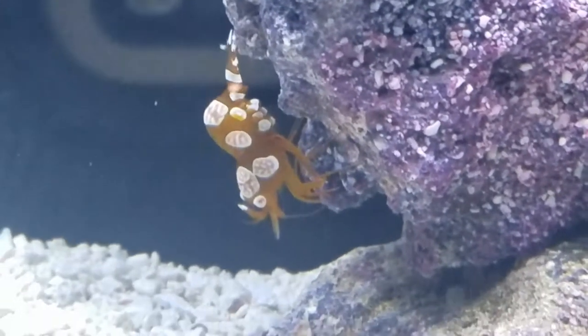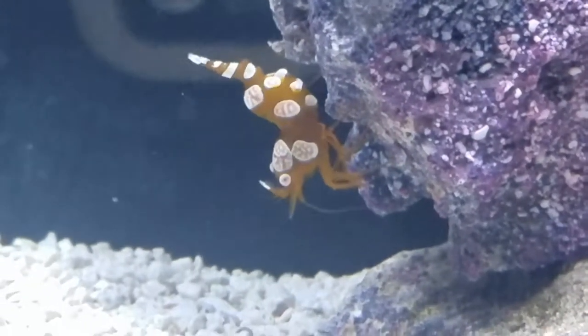Love that tail on the sexy shrimp. Really cool.